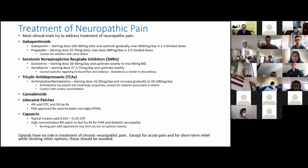And usually I try to optimize one of these first. Never put them on both medicines because there's no point. They work on the same pathway. Pick one, optimize it before you move on to your second line agent. So usually I'll pick second line, either an SNRI or tricyclic antidepressant.